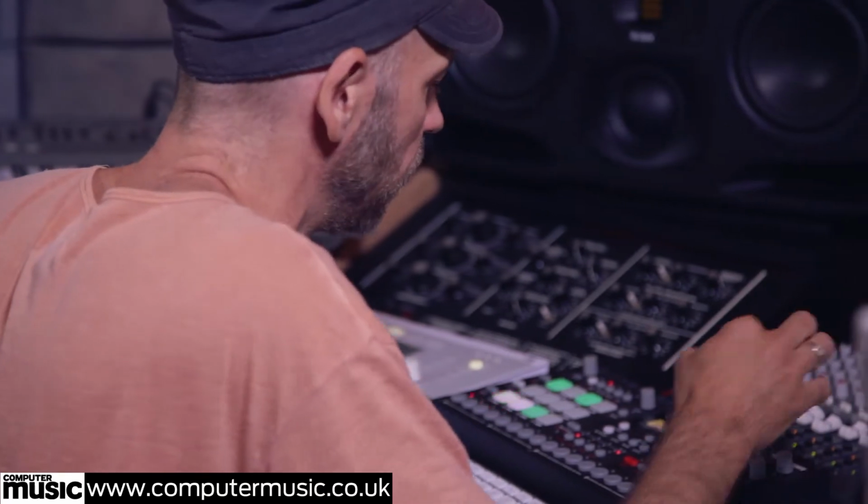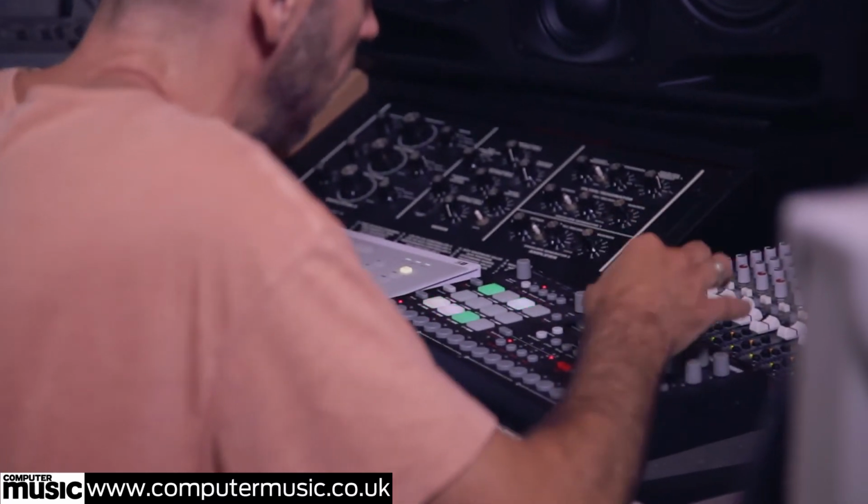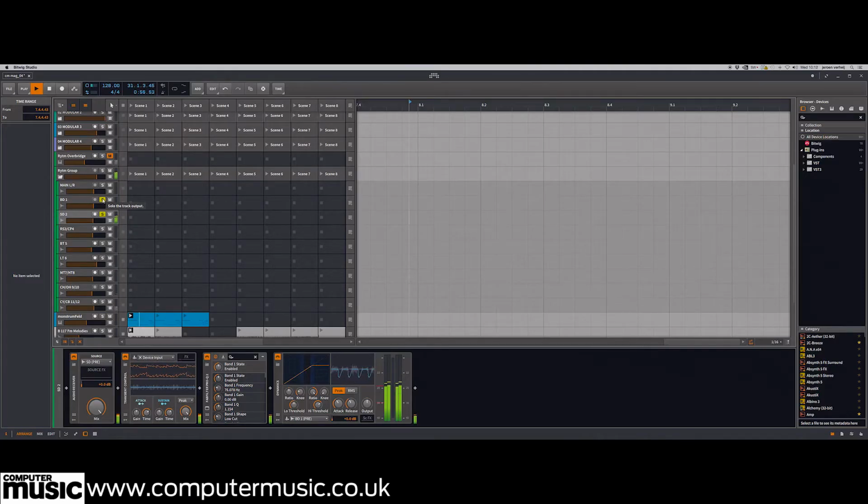But now the filter is really low, so you don't really hear it, but I'll keep it this way so you know what I'm doing. Yeah, so this is running. So this is basically what I started yesterday.